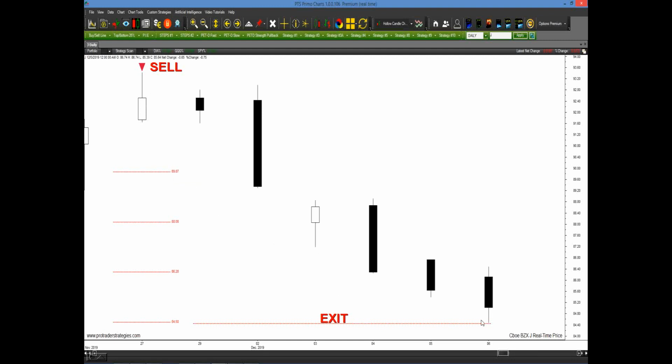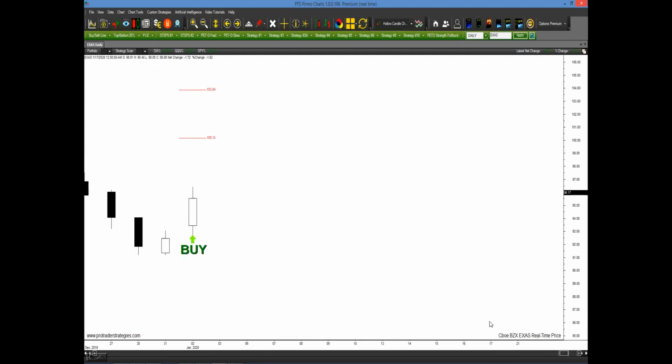Well, we got down there roughly in about a week. We just barely made it. I know it's hard to see, but roughly about 84.5. This went down to, I believe, about 84.45 or something like that. But you would have exited, and then you would have been out of the trade with a nice profit.